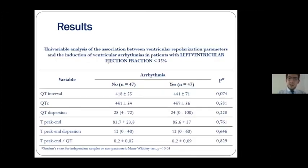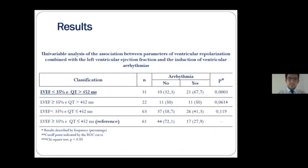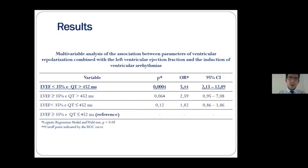Univariable analysis showed that in those patients with LV ejection fraction below 35%, none of the repolarization parameters were related to arrhythmia inducibility. In those patients, when we combined LV ejection fraction below 35% and a QT above 452, they had a larger chance of arrhythmia inducibility that was confirmed in multivariable analysis with an odds ratio of 5.44.